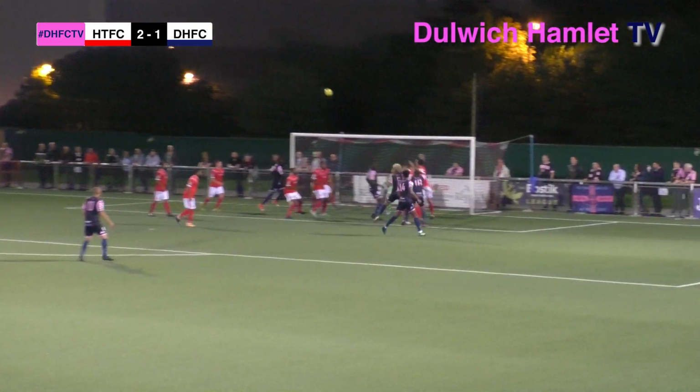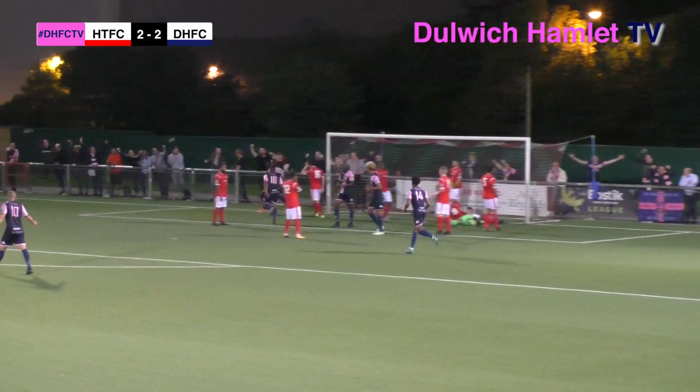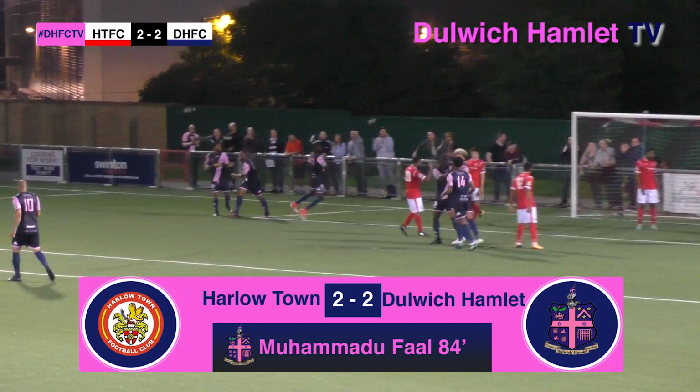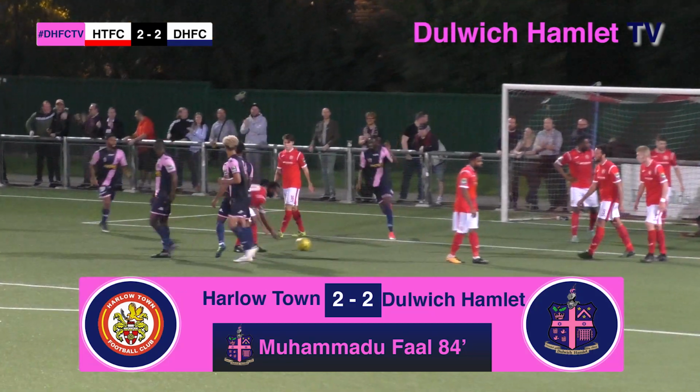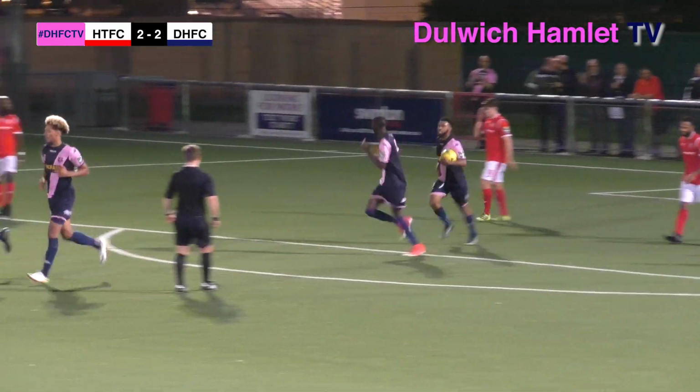Tomlin with the latest corner. Towards Chambers. Hayles got the touch. What a save by Lee. And in! Dulwich scores. Muhammadu Faal. And it's 2-2. Harlow's resistance has been broken.